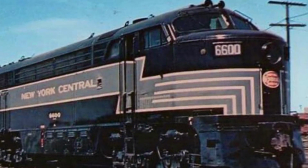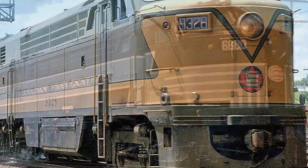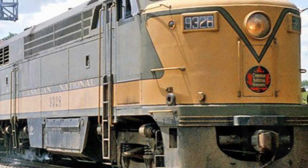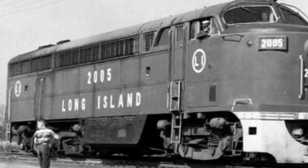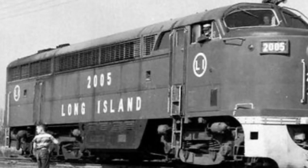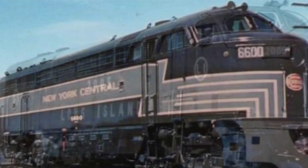Fairbanks-Morse's CFA16-4 was a decent seller, with a total of 91 units being sold to both American and Canadian railroads. Unfortunately, the future Sea Liners wouldn't be as successful. The CFA20-4 would sell just 15 total units. As far as passenger units are concerned, only 60 units were sold between 4 different models.